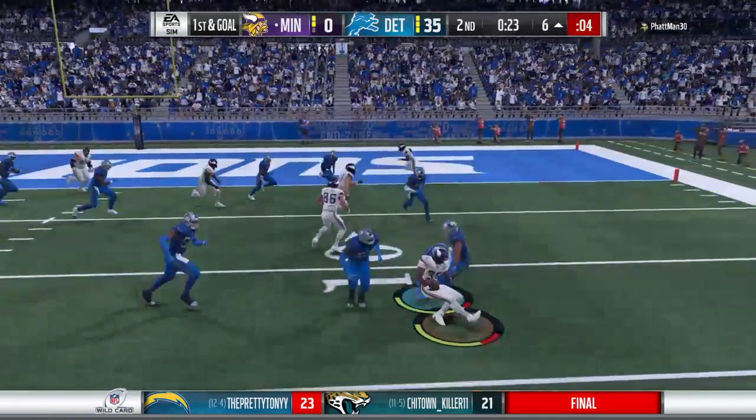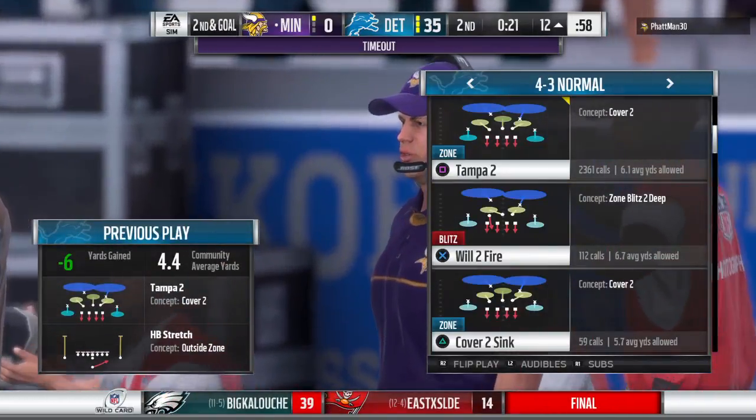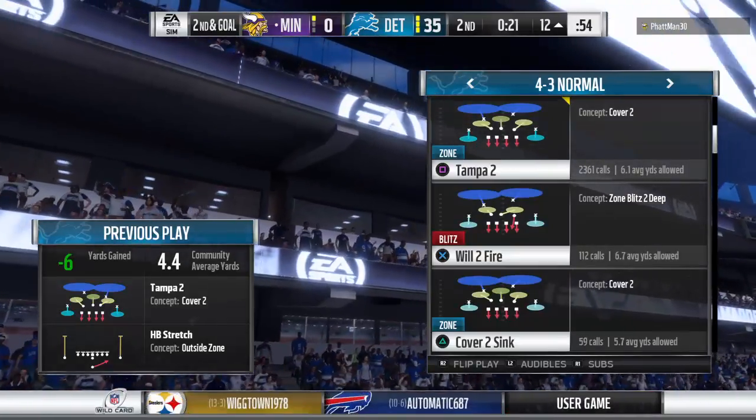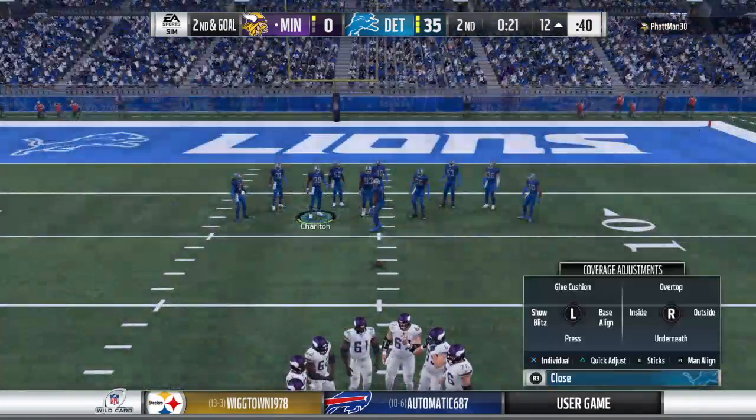Now they try the right side here, and they go the wrong way on this one. Losing yardage back at the 12. Now before this 2nd down play, we'll get whistles and a timeout, as the clock will stop with 21 seconds to go here in the first half.